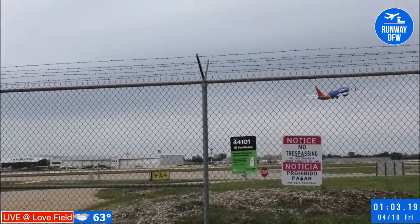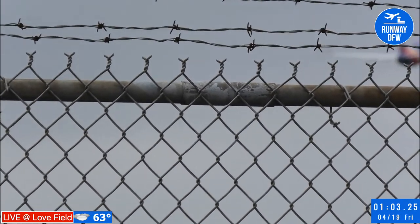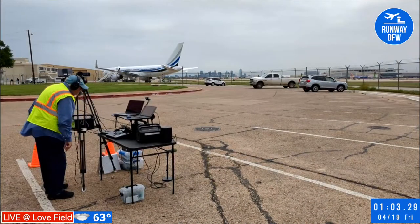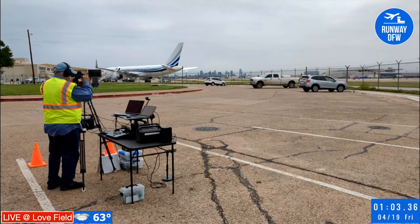I think I just kicked the tripod and made it a little crooked here, so hang on there. I'll keep you zoomed in on the Mavericks plane until I can get back to you. Let me straighten out my tripod first.